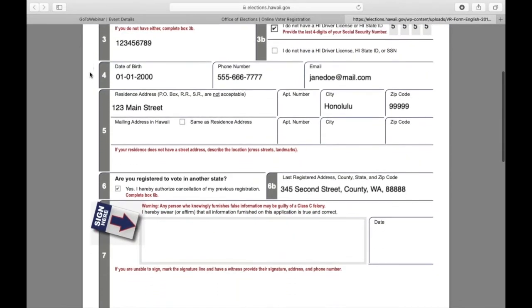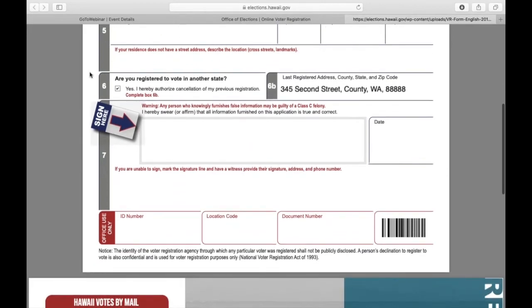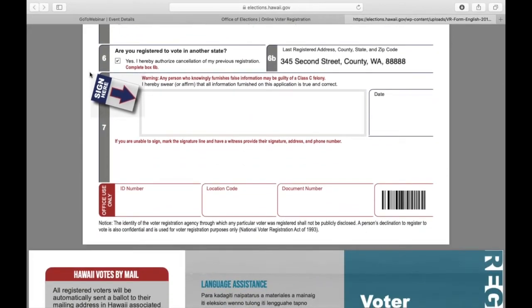Okay, if you're good with everything you entered, print your form, sign your name, put the date, and if you're unable to sign, you can mark the signature line and have a witness provide their signature, address, and phone number in the space below. The final 3 boxes on this form are not for our use. They'll be used by the office that processes our request.